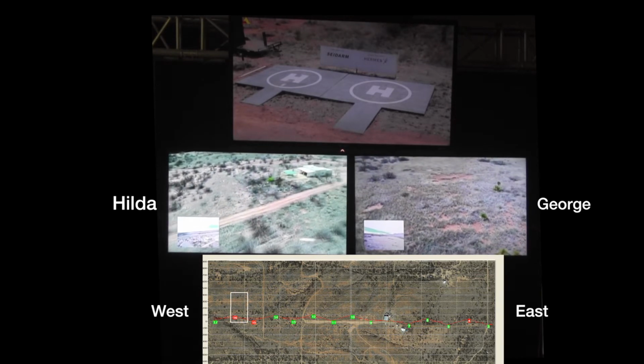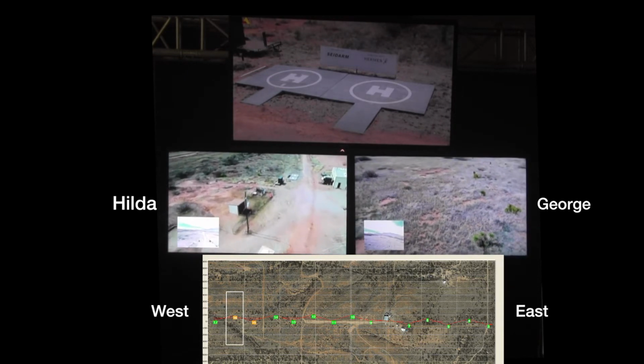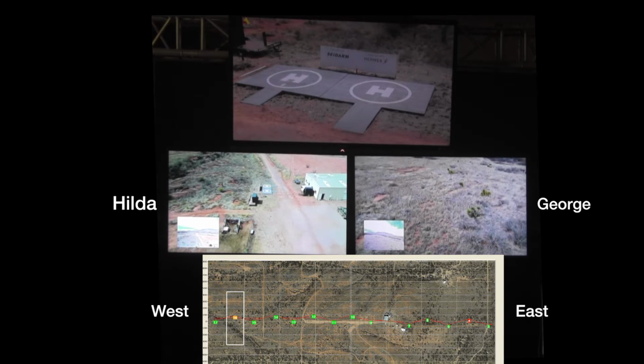People Red. Go HERMES. Hilda begins her final approach to landing. Since the launch command, all phases of her flight were on automatic pilot.